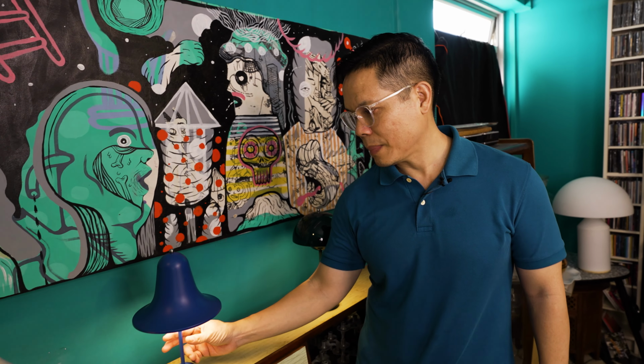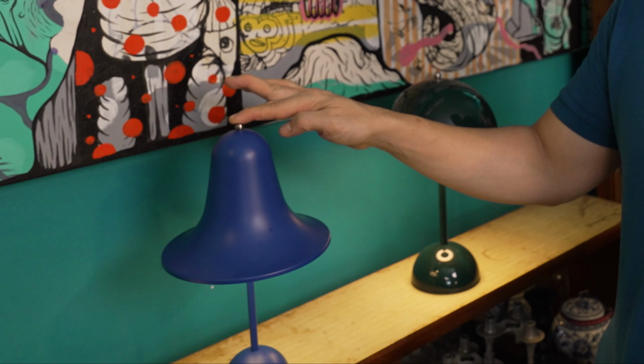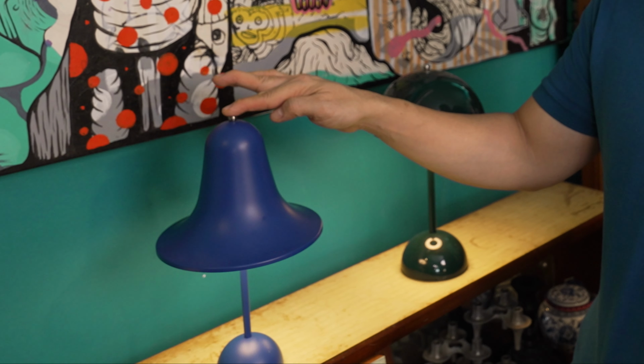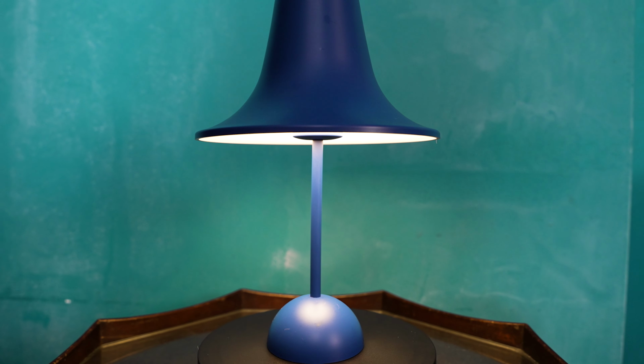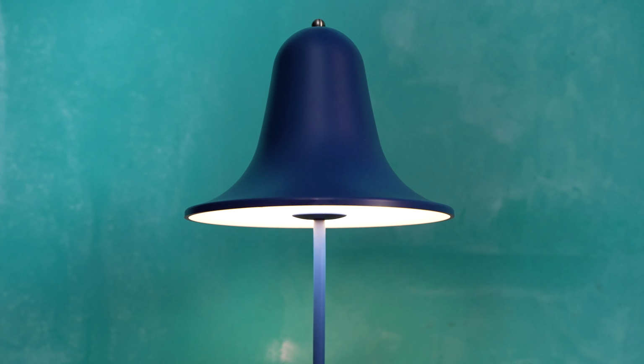Another of Verner Panton's lamps is the Panthella lamp, which he designed. Likewise, it functions fairly the same. You can adjust the intensity by tapping the button. Very pretty, very beautiful form. Umbrella form, mushroom form, that's what you might call it.